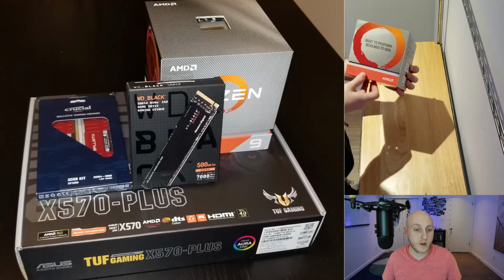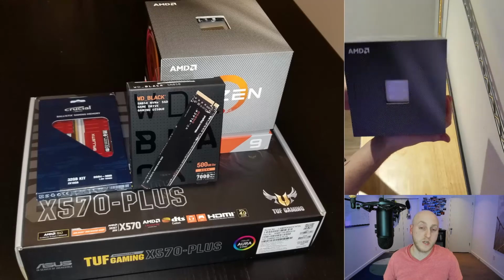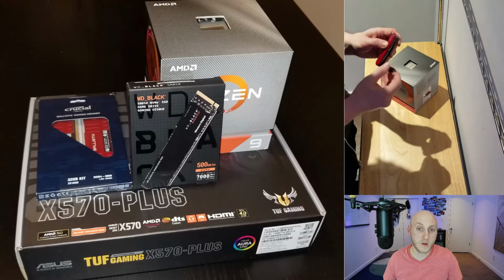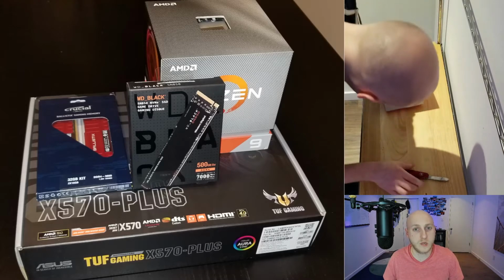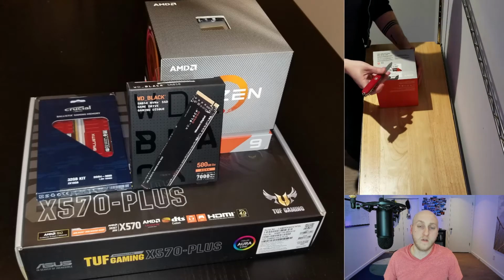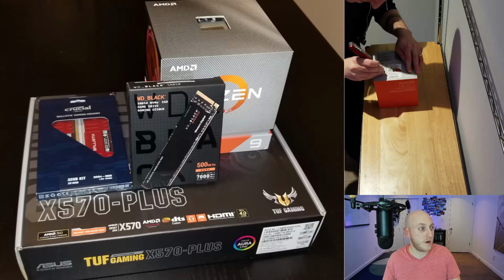The processor that I picked for this is the Ryzen 3900X, which is one of the better Zen 2 processors. Probably one of the best, not the best though. There's the 3950X as well, and that's not even getting into the Threadrippers. But for Ryzens, it's pretty good. The reason I went with that versus the 5900X, the new Zen 3, is that it's just really hard to get stock.